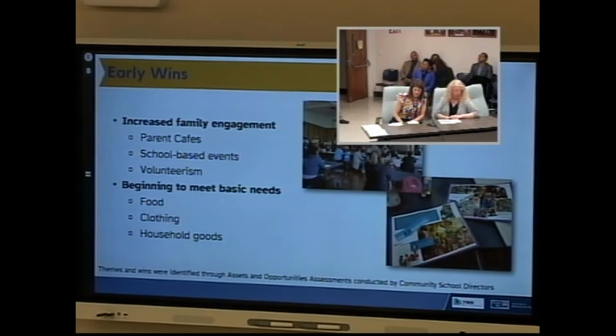And while we recognize there is still a significant amount of work to be done to meet the basic needs of our families and students, we have begun coordinated efforts to address concerns regarding food insecurity and clothing needs. These efforts have taken the form of takeaway food bags, food pantries, and clothing drive events.